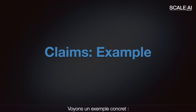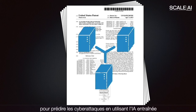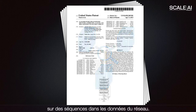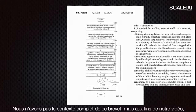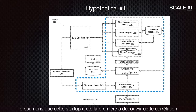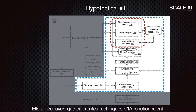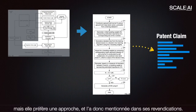Let's look at a concrete example. Here's a startup patent describing a method for predicting cyber threats using AI trained on patterns in network data. And the patent claims outline a specific AI technique that they developed to do this. Now, we don't have all the background here, but for our purposes, let's assume that this startup was the first to discover the cyber threat correlation to data patterns. That was their big idea. And they found that different AI techniques work, but they preferred one approach, so they mentioned it in their claims.